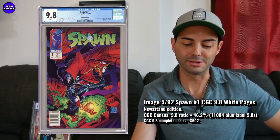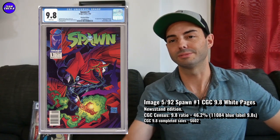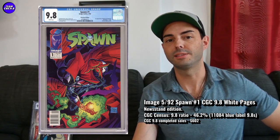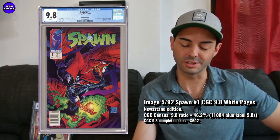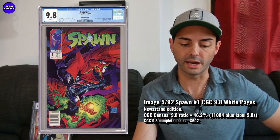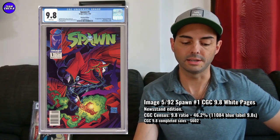So, I don't even want to speculate on that at all. But this one can just kind of stand on its own. There's so many Spawn fans out there, and such a nostalgic cover for so many people. So, Spawn number 1 in that Newsstand edition, I think is making sense as it kind of just continually cools down slowly but surely, like most 9.8 comics have since the pandemic in the last 2 years. So yeah, under $600 I think is a pretty great deal on a Spawn 1 Newsstand in a 9.8 right now.